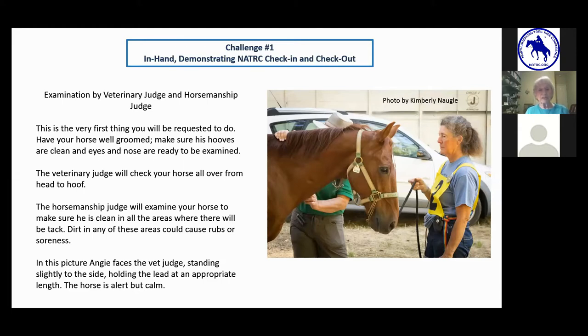The very first thing that you will be requested to do is to have your horse well-groomed and make sure that even his hooves are clean, his eyes and his nose are ready to be examined, because you're going to be presenting him to the veterinary judge, and the horsemanship judge will be there also to be looking at your horse for different horsemanship things like his grooming, how the halter fits, things like that. And also how you handle your horse.